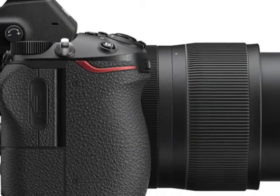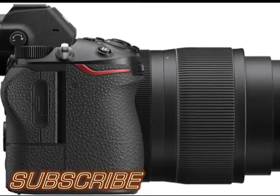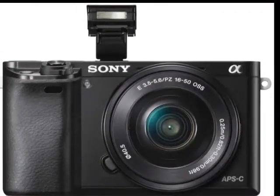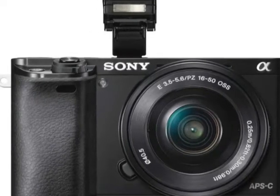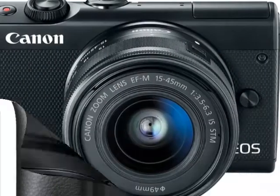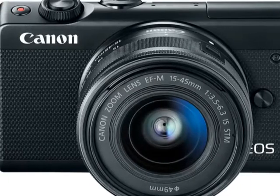We'll be taking a look at point and shoot cameras in every budget range, so regardless of whether you've got a few bucks to spare and want the best value or are looking for the best of the best, we'll have an option for you. So if you're interested in finding out which point and shoot camera is best suited to you, keep watching.